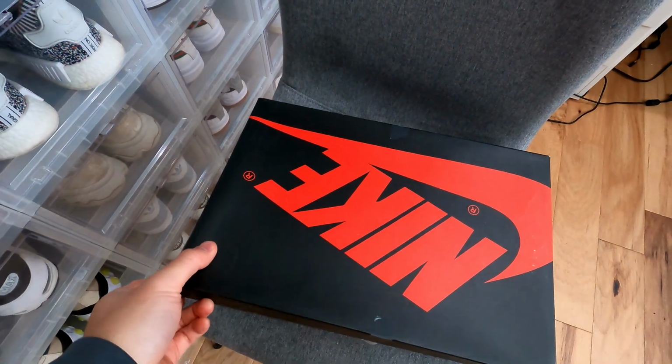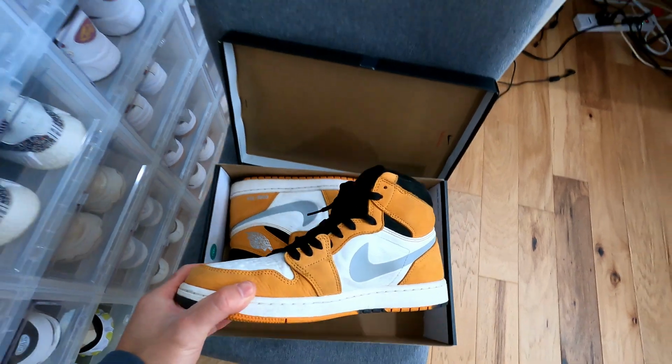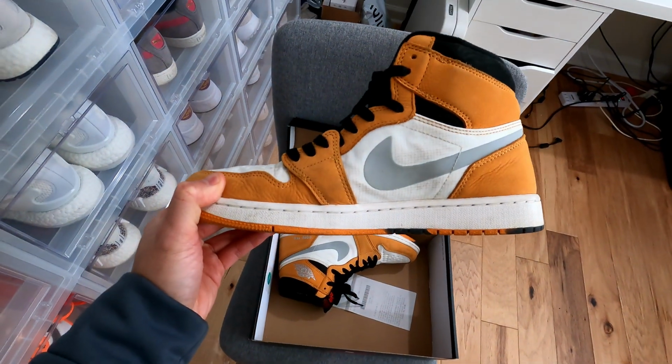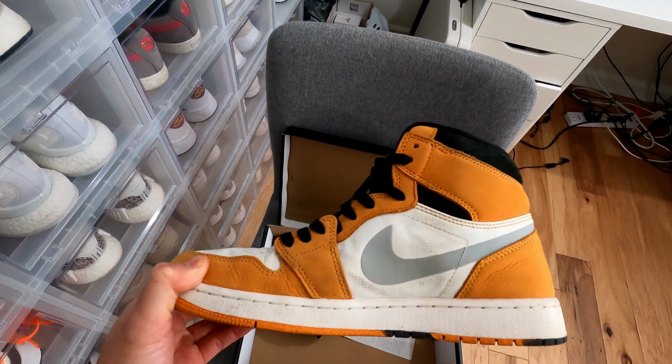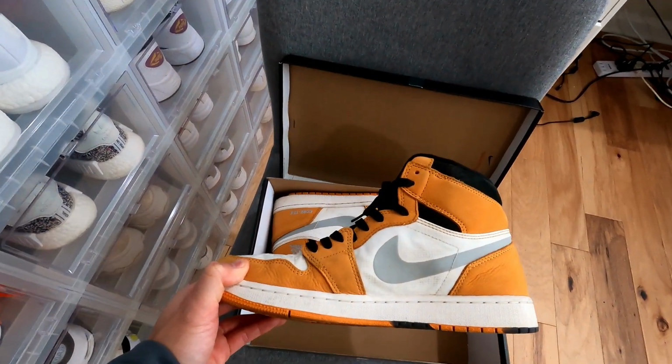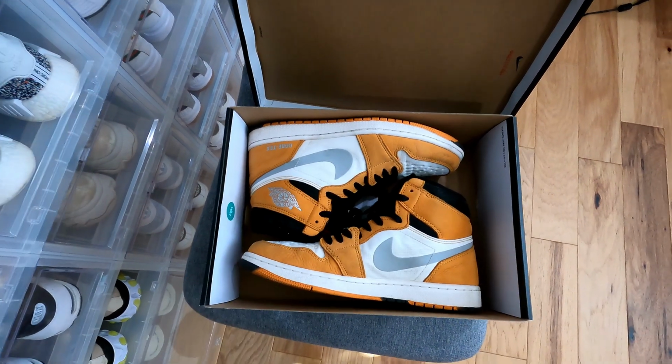Next up, I think these are the Elements. Yeah, these are the Curry Elements. These are one of my favorites as well because not only is the colorway pretty simple, but the Gore-Tex technology makes these very wearable throughout the year, especially in the fall and winter. Looks good with a lot of outfits too.